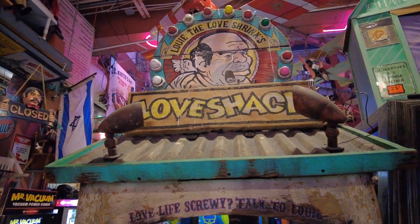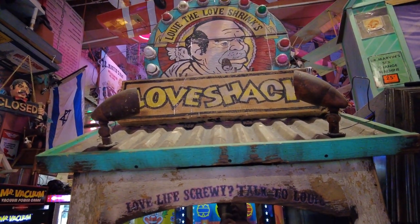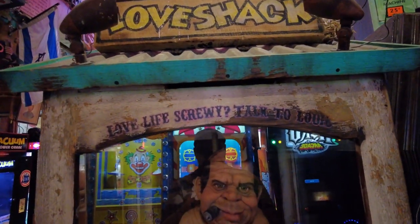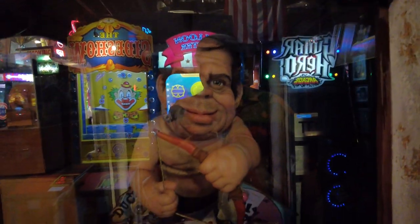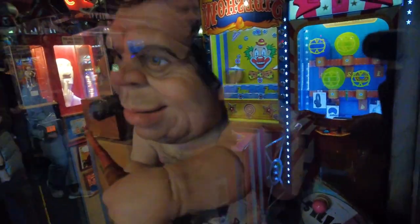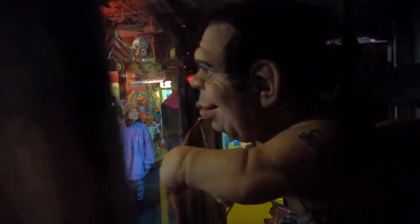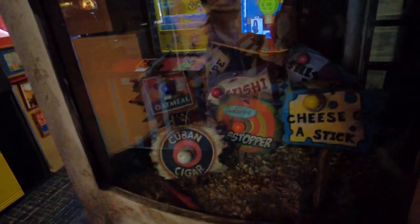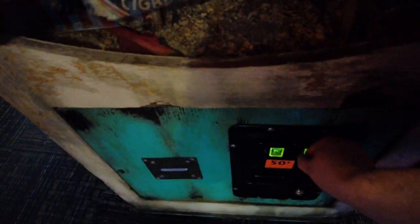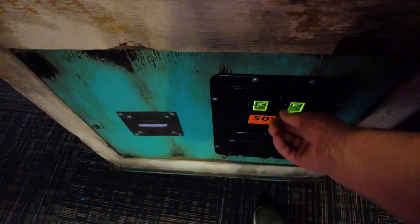All right, now this one here, I don't remember this. It says, Louis the Love Shrink's Love Shack, Life Love, or Love Life Screwy, Talk to Louis. Sorry guys, you're getting a little bit of a reflection there. Maybe if we film him from the side, you'll be able to see a little bit better. But I don't remember doing this before, so we're definitely gonna do this one today. He's 50 cents, he's also a fortune teller. Put our quarters in down here.